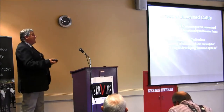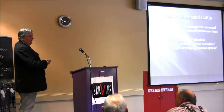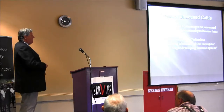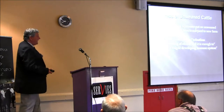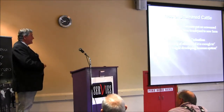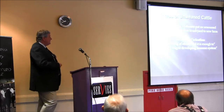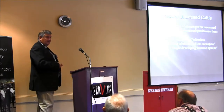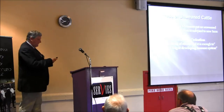Then they're sold and they're back to the yards again, then they're held in a delivery pen for maybe 12 hours, then they're trucked again, then they're trucked to us, goes through the same process, so it's a pretty awful bloody life for unweaned cattle. And surprisingly, or unsurprisingly, they die because they're overstressed.